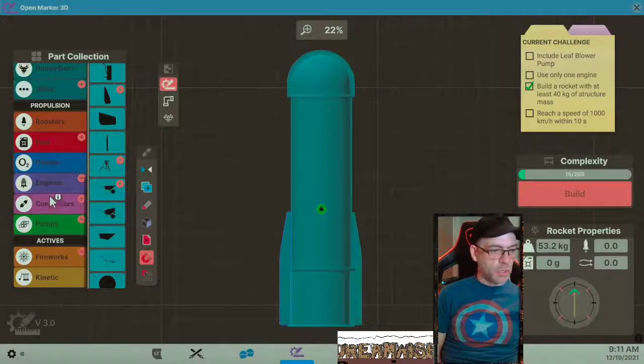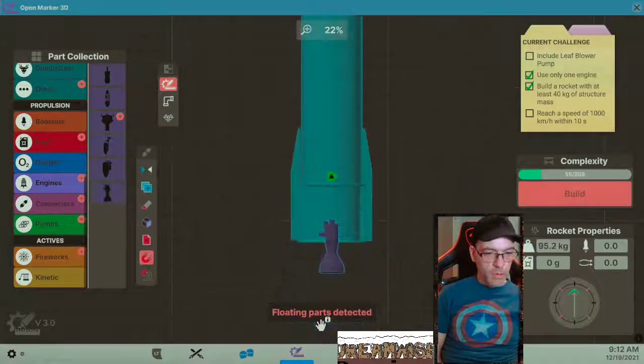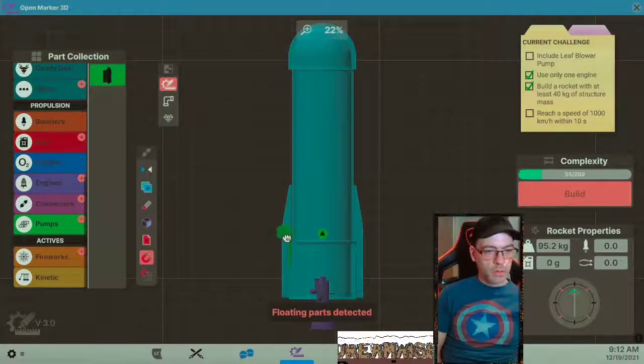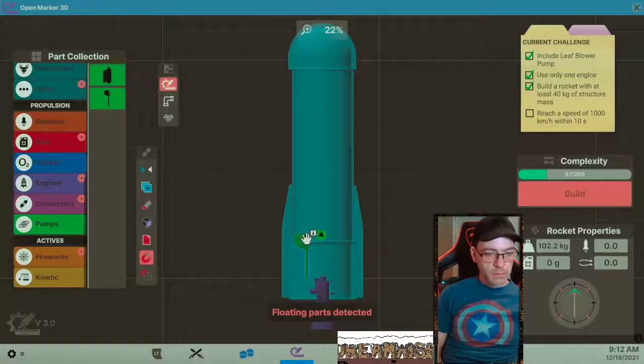They only want one engine, so we'll use my best engine, the compact engine, and we'll poke it out of the bottom there. It's nice and flat along the bottom, so it's a good part to take off from. So we need to include the leaf blower pump. Gotta remember which way the intake and output is. So output's on the end and the intake is at the top. Okay. So we're gonna put 2 of these in there. We are trying to break a record, so let's put 2 of them in there.